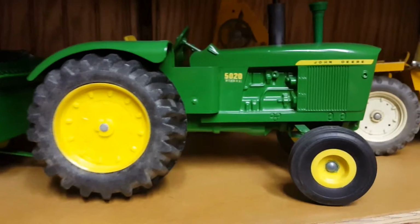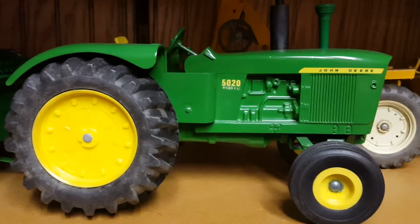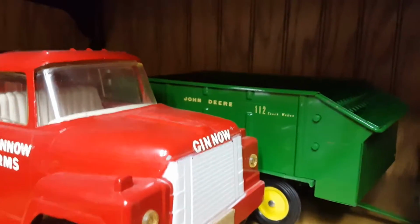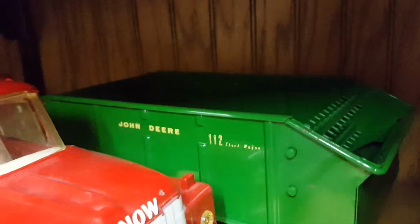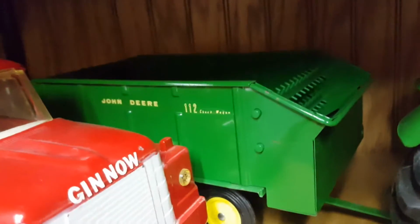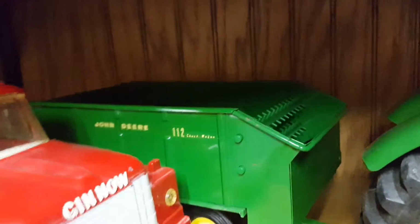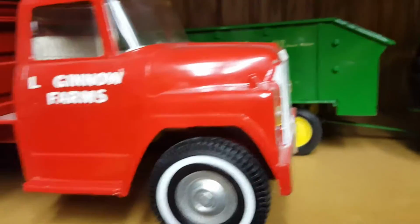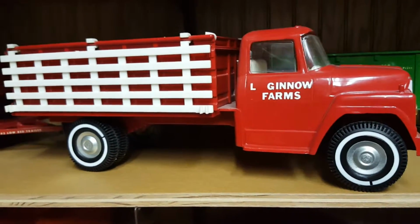Another big tractor, never used too much, kind of got it at the end of the Play Farm era. Nice 5020. I think the first version. Hooked to a John Deere 112 chuck wagon. Little wear and tear on it, not too bad. Beaters are still in it. Made a lot of trips to this pretend silo with that one. Of course, every truck needs a farm. Every farm needs a truck.